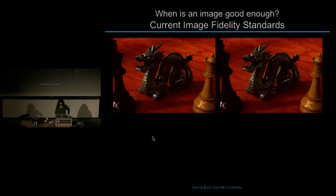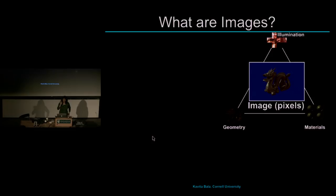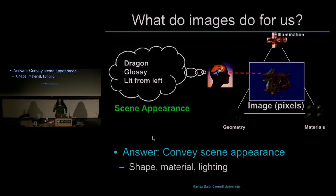So what are images? As I said, it's this combination of geometry, material, and lighting. But what do they actually do for us? When we look at images, we're trying to get a sense of the scene appearance. We're not just looking at them because the pixels are exciting. It's because they're conveying to us a sense that here's this model of a dragon. It's a shiny, glossy, greenish dragon. It's lit from the left. And that's what images do for us. Shape, material, lighting is the information they give us.